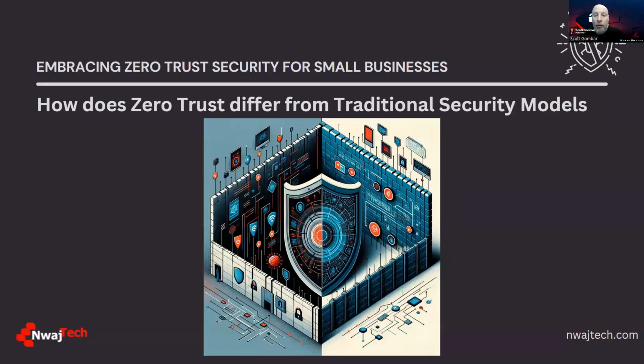For zero trust, assumption of breach operates under the assumption that a breach can be or has occurred, thus emphasizing continuous monitoring and rapid response. Traditional security models often operate under the assumption that the perimeter defense will prevent breaches, with less focus on internal threats. And then finally, adaptability and scalability. Zero trust is highly adaptable to the cloud and remote working environments, as it doesn't rely on a defined physical perimeter, whereas traditional security models can struggle with the security challenges posed by cloud services and remote work. These are just some of the reasons why zero trust differs from traditional security.